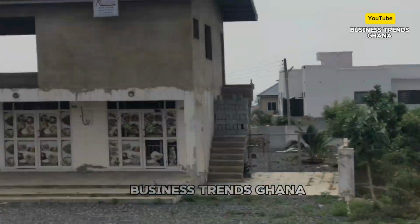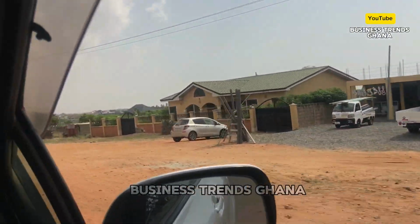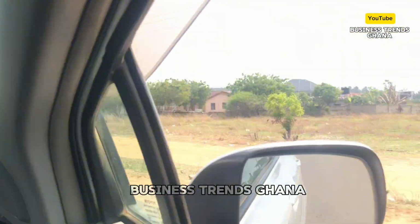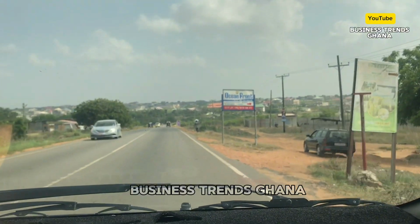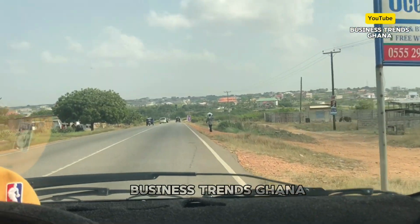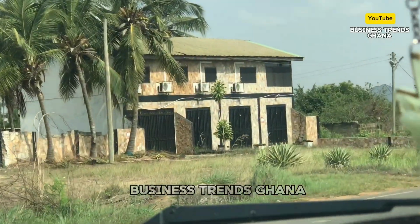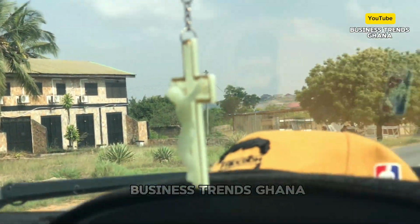You can see the nice house, the white one. That's the same thing you have to pay attention to when we talk about having your property at the right location. You can see the township of Prampram lying in front of you, and this is something that is worth encouraging. Looking at the kind of houses people are building is also quite inspiring. Understand?